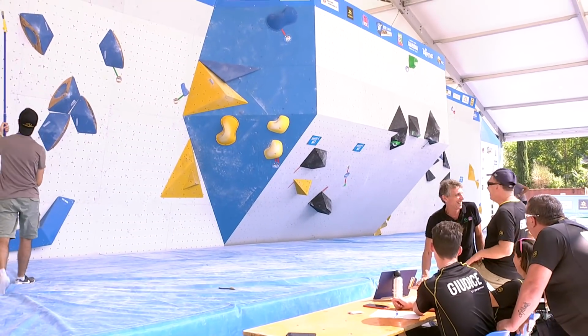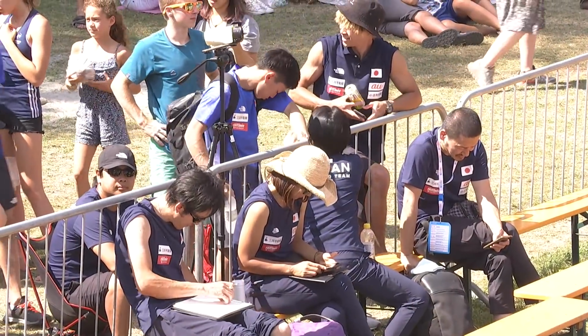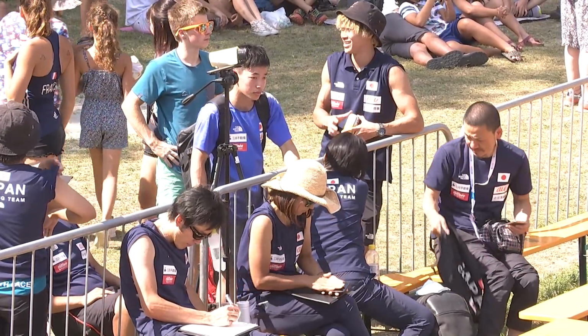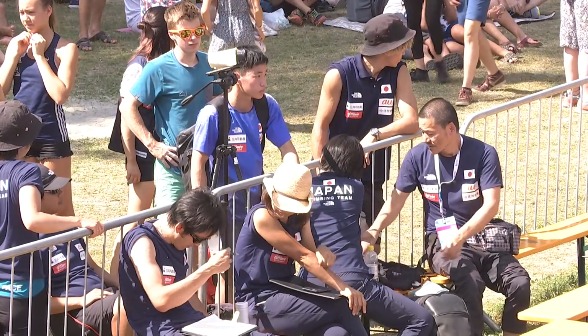Anyway, just how the sequencing has come down to foot placements. A lot of really key sequencing on this set of 4 boulders has been really interesting. There's the majority of the Japanese team, the management down the front furiously making notes.